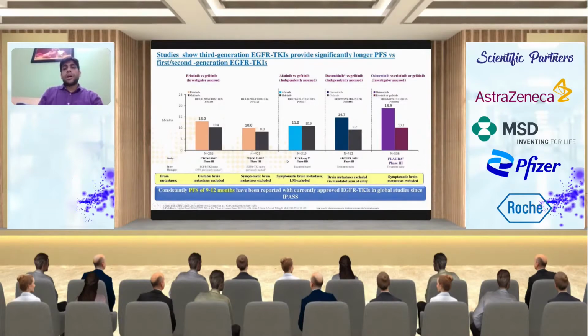If we talk about the Lux-Lung 7 study, there between afatinib and gefitinib, the PFS was 11 months versus 10.9 months. And in the dacomitinib study, which is the ARCHER trial, the brain metastasis patients were excluded. Here the PFS was 14.7 months versus 9.2 months in the gefitinib arm, which was statistically significant.